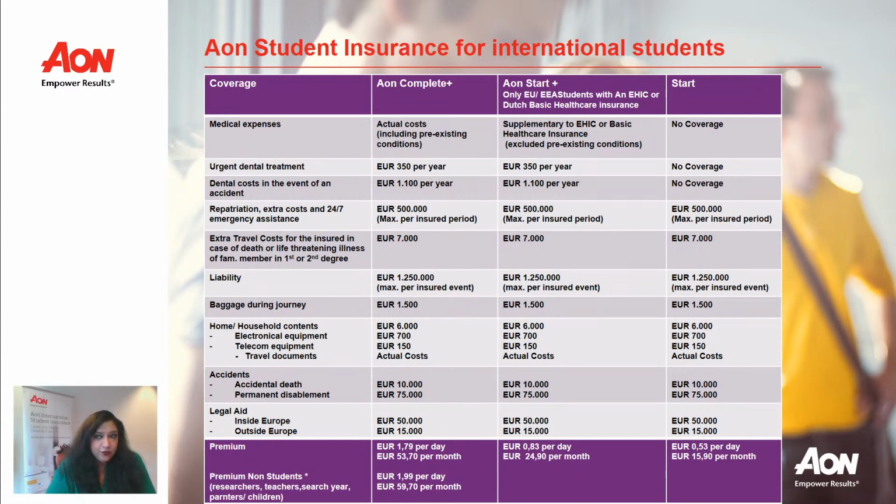Legal aid is when you, for instance, need advice from a lawyer. To give you an example, you guys are going to rent an apartment maybe, or you are renting a room, you're paying for that, and the plumbing is not working. You've asked the landlord to fix that, and he or she doesn't want to do that. Well, you get into a dispute. In those cases, you can contact our claims office, and they can help you with legal aid.